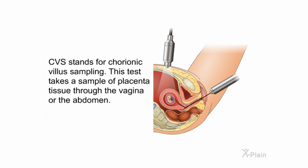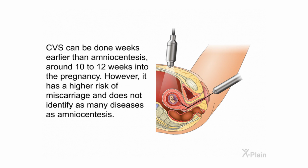CVS stands for chorionic villus sampling. This test takes a sample of placenta tissue through the vagina or the abdomen. CVS can be done weeks earlier than amniocentesis, around 10 to 12 weeks into the pregnancy. However, it has a higher risk of miscarriage and does not identify as many diseases as amniocentesis.